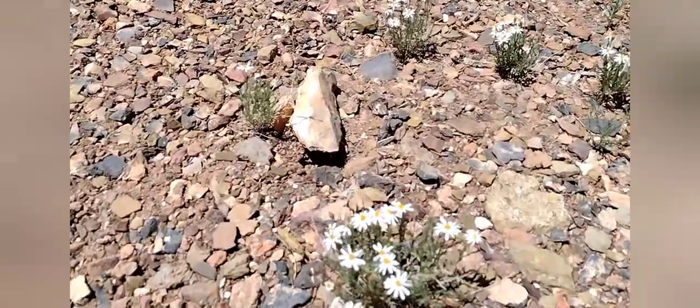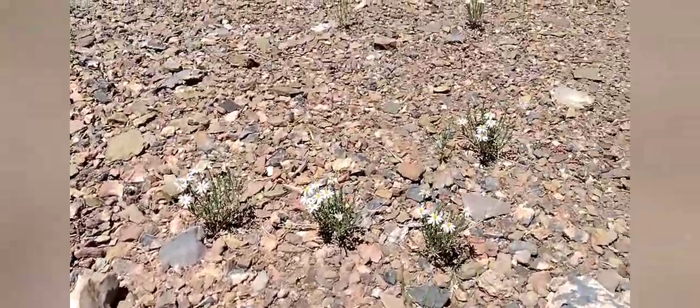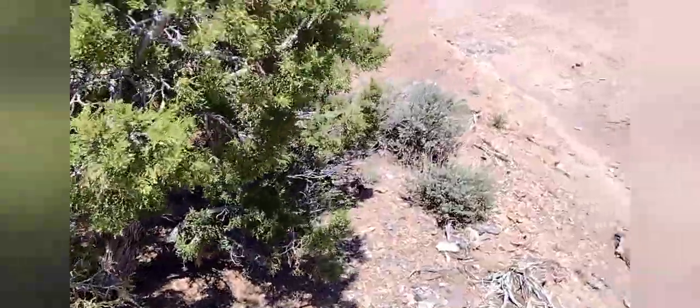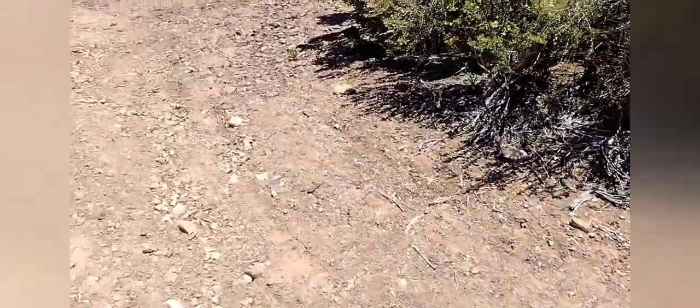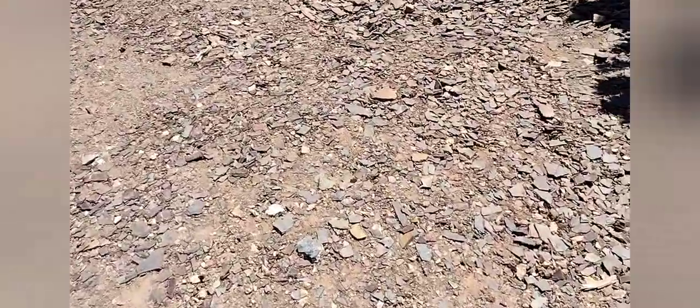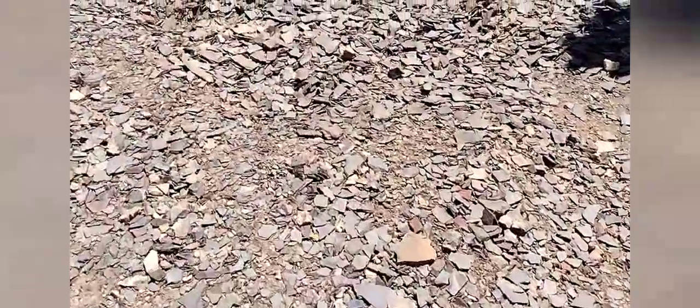Well, check out the beautiful desert. Desert life, just amazing. All right, starting to see a lot of shale now. Check this out. Wow, it looks like we are pretty close now. Look at all the shale everywhere.